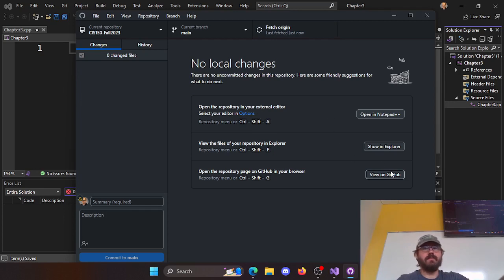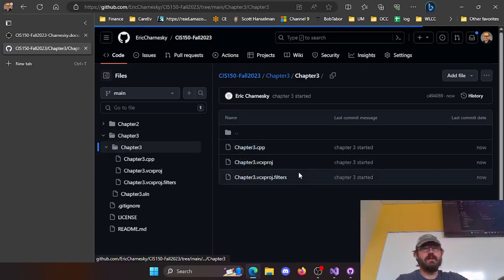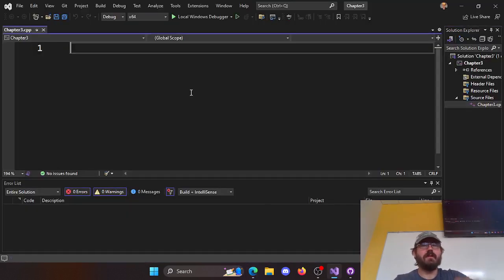So if I wanted to, I could say view on GitHub, and it'll take me out to the website, and I can go navigate around. Right? You can click into folders again, go find your CPP file. Again, it's empty, nothing in here yet. But this will be the file here, and it gives you a URL right to the file. It's fantastic. So you can take this URL and send it to me if you're having problems. Right? So now we can start writing some code.